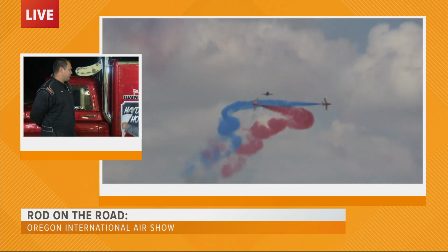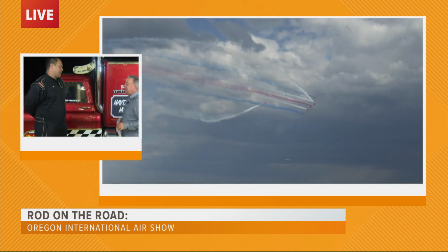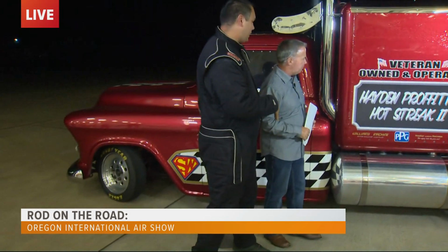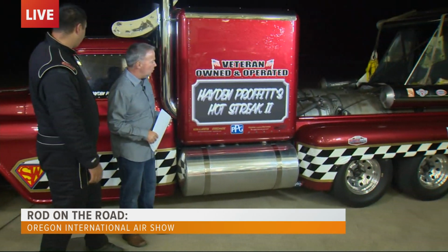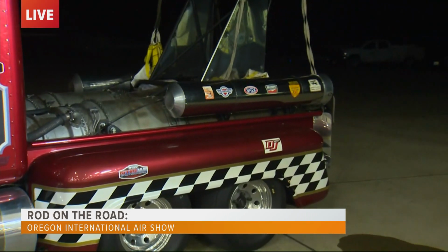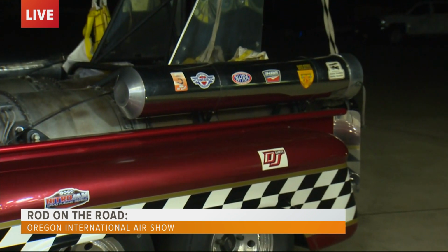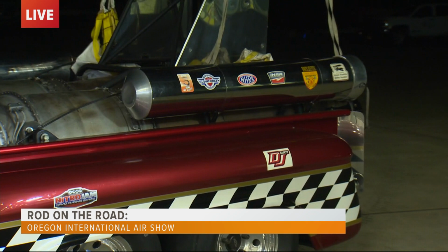So what do we have here? Just give me the rundown about what people are going to see when it's time for you to entertain at the show. Essentially, it's a 1957 Chevrolet pickup truck. It is a fiberglass body and fenders, so we didn't hack up a steel classic car. It's a 4130 chromoly tube chassis, just like you would see in NASCAR or drag racing. But we have two Westinghouse J34-48 jet engines. How much fuel are we talking? We're talking 150 gallons per performance.